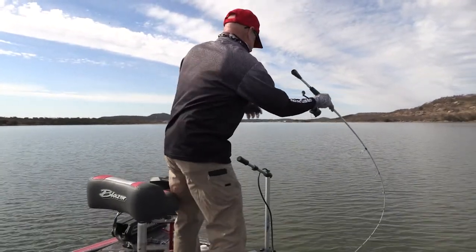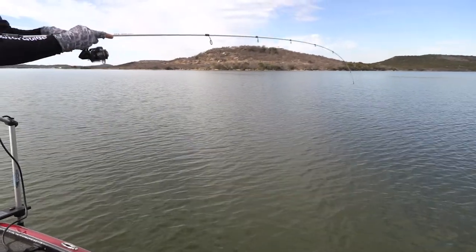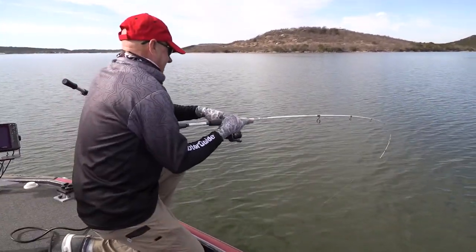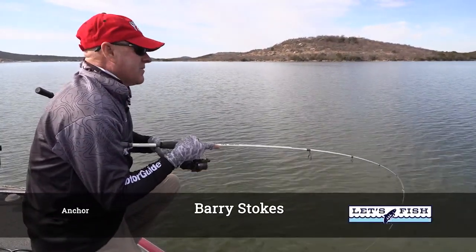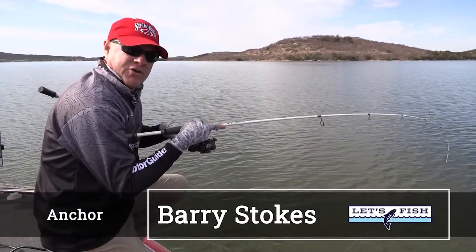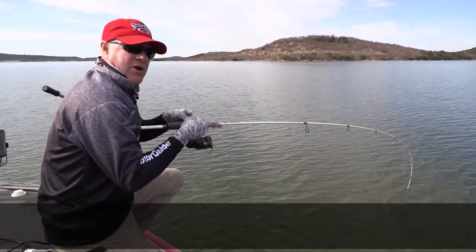Got it, he's got it. There we go. I'm watching these fish eat my bait. Well, today I'm using a technique. It's a dead sticking technique is what they call it. It's basically vertical fishing straight down in real deep water. I'm staying right over the river channel.